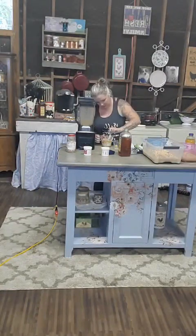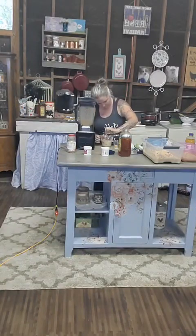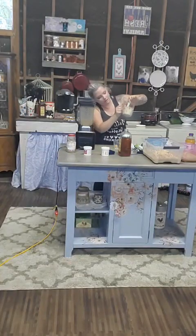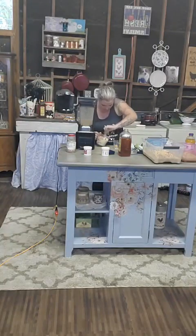And then you mix it all up so that way it's all blended together. Turns into a thicker consistency. I just don't want there to be the powder towards the bottom. I want it all mixed up into one texture.